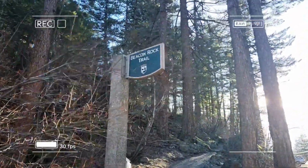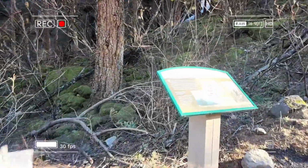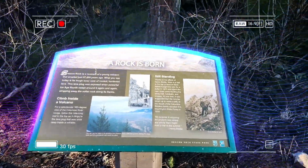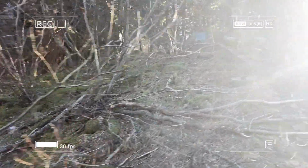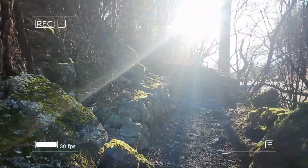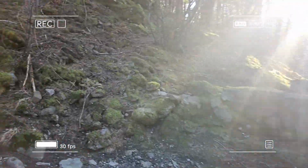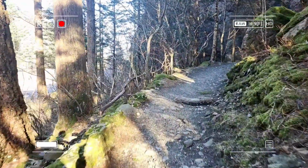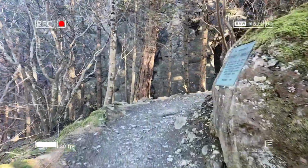Starting this thing off here. A little more history on exactly how it started. I guess something about a volcano. That's pretty cool. It's a nice little short hike to the rock here. Some windy roads. No shortage of wind. You can see a few people along the way, it's always nice.